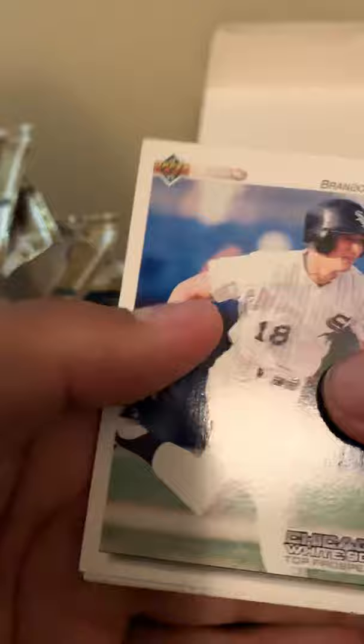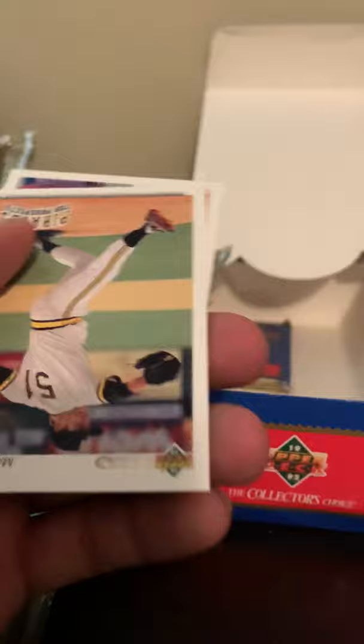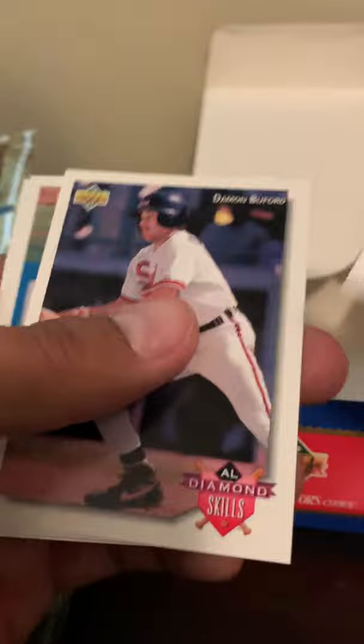Otero, Delgado, okay, just running dry on the hits. Jeff Williams. Piscata. Jeffrey Hammonds. Steve Olsen. That guy, Scott Pose, David Buford. Flora, another Derek Lee. I don't know which Derek Lee this is. I don't know if it's the Derek Lee I know. But we'll see. I don't think it is, though. All right, last pack.